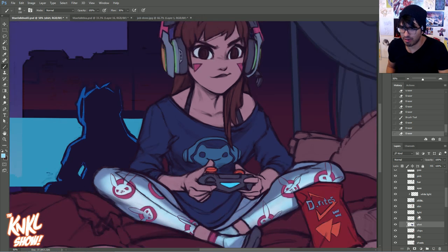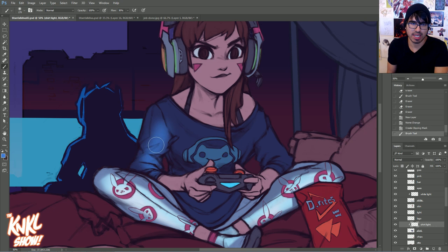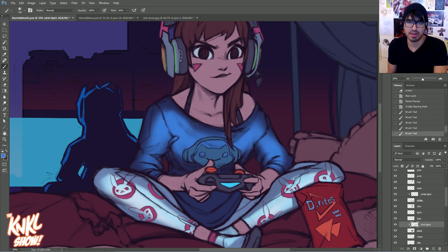Let's do another one on the shirt just to further the example, shirt light. Clip that one back. Now let's color the shirt. Again, we're working with this bright blue light. Let's throw those colors in there and see how, right before your very eyes, we are beginning to light our character. It's super simple, and you can go crazy with this.